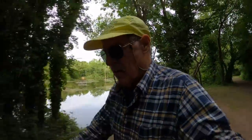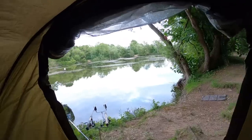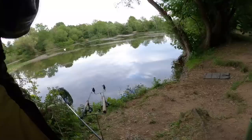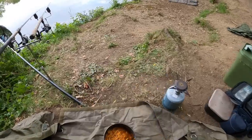But let's get the rods out again. I think I have to put a worm on now. So we're getting towards 7 o'clock. To push the boat out, or rather, push the worm out. Well, there's not a breath of wind. It looks exquisite, except there's not a single bubble or movement, anything. So the highlight of the evening looks like being, yes, Spag Bol.